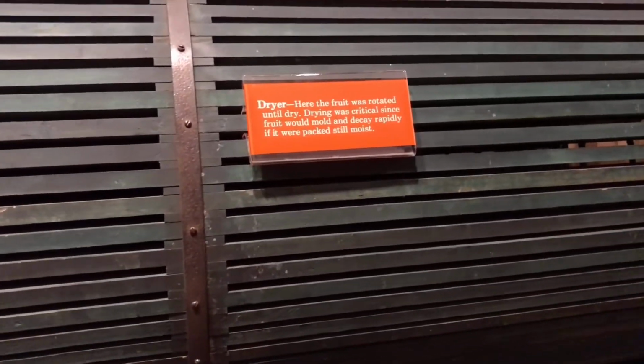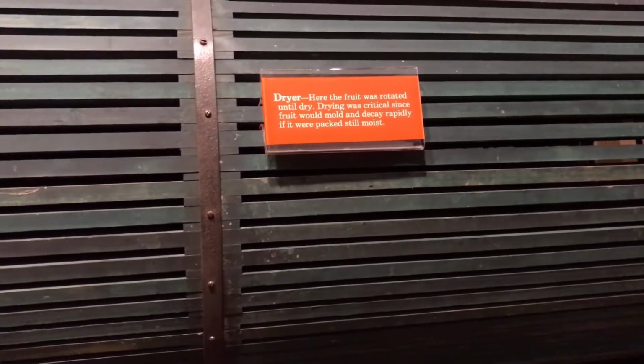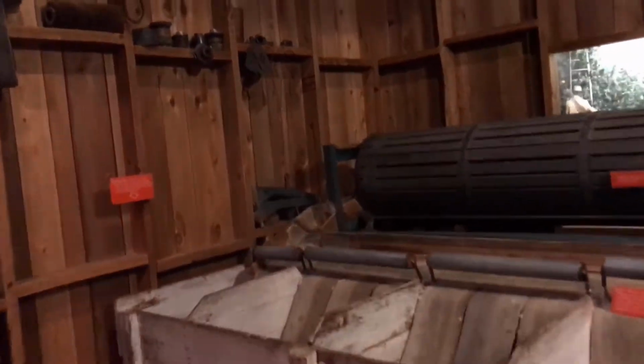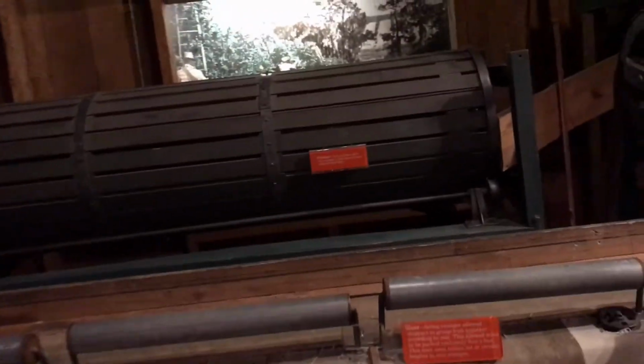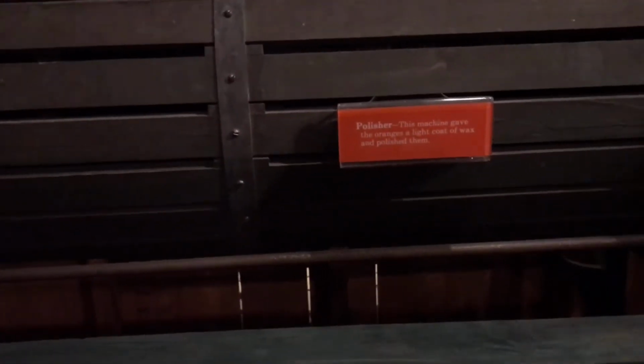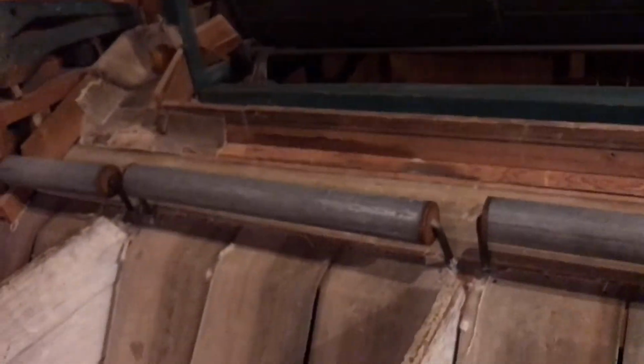The dryer. Rotate it until dry. Then they come out the other end and they come into this one. On the very end, let's see what that is. Polisher. Gave the orange a light coat of wax. Then they roll out the end into the bin.